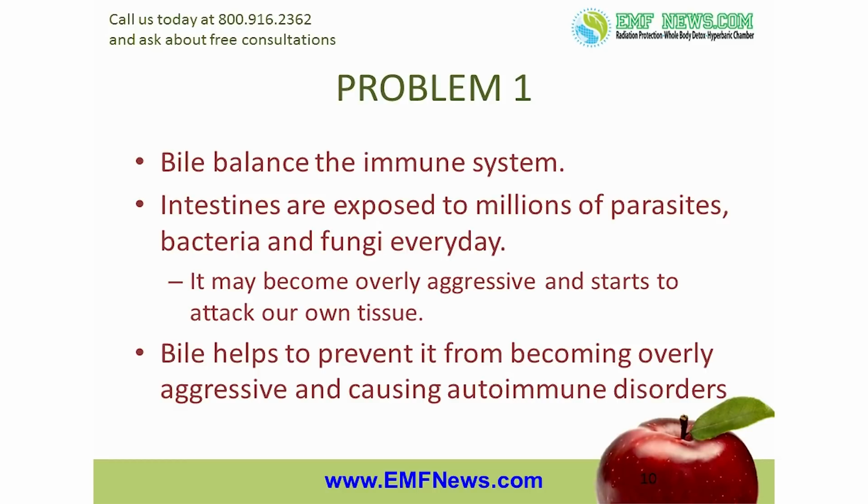What bile does is to regulate the intestinal immune system, helping to prevent it from becoming overly aggressive and causing autoimmune disorders. If you're suffering from a gut-related autoimmune disorder, it may be because of a blockage of bile flow.